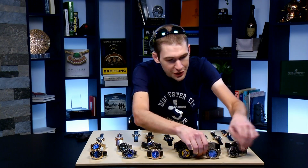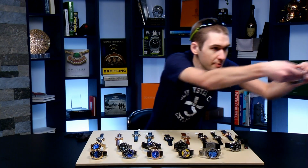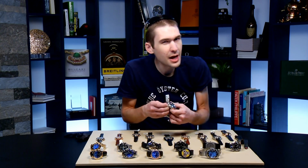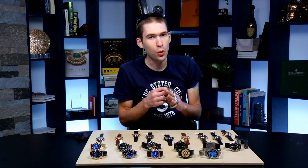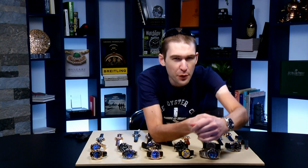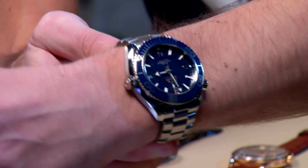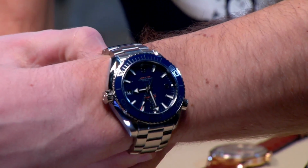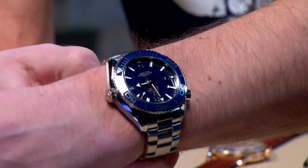A good feel. Let's jump straight to the Omega, the Planet Ocean. The Omega not quite as refined, I'd say even a little bit coarse, although just as pronounced. They're both precise bezels, but I prefer the feel of the Rolex. Now, the Omega is handsome on the wrist. As you can see, the blue is quite emotional in its own right, handsome and glossy. It's almost as though the dial extends unbroken into the bezel insert itself.